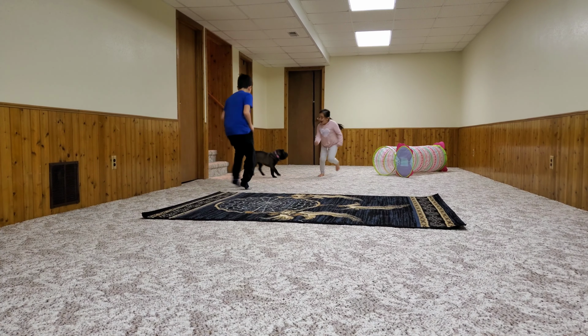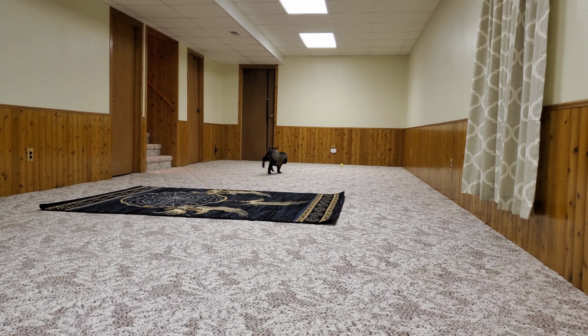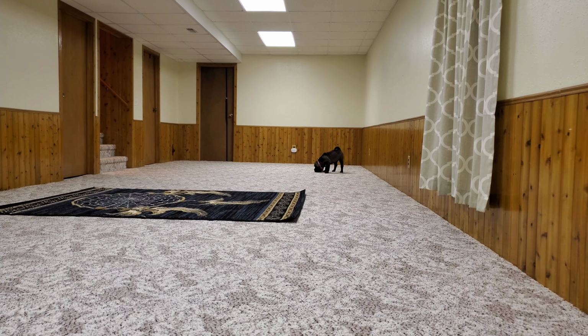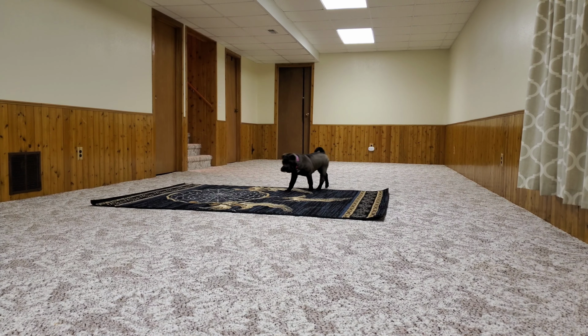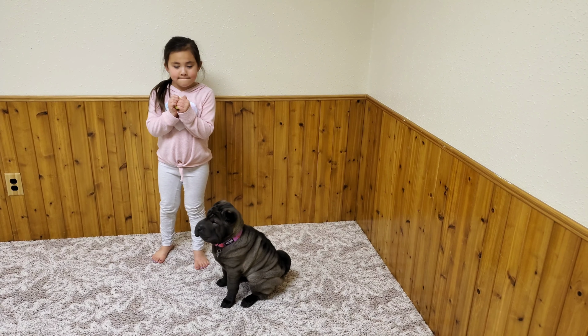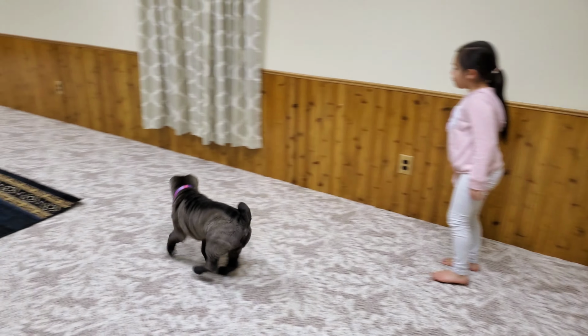All right, let's see if you can get Zoey to go after the ball here. Roll it. There she goes. Good girl. Remember, when she comes over, go ahead, go grab it. Make sure she sees the ball. Okay, now roll it down that way so she sees it. Go get it, Zoey. That's all right. She got it.